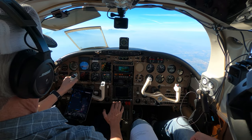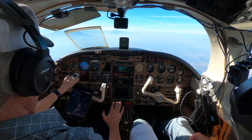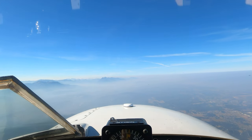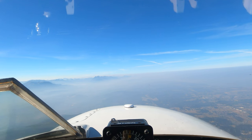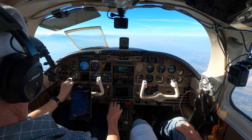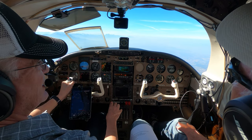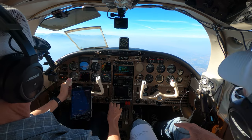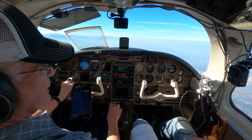That's pretty smooth. Yeah, get the speed coming back up again. I'll bring the other engine back up. Want the horn button in? Yeah, go ahead and put the horn button back in. So pretty simple. Not much of a transition, but as soon as you feel that little buffet, that's when you want to get that power off and get the nose down and get yourself recovered.